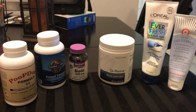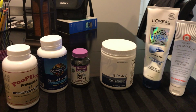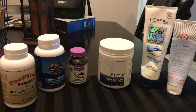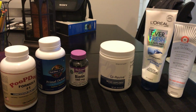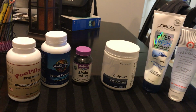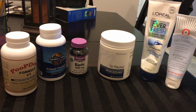Now, I've gone on the Candida diet. That is a very important part of my regimen. The Candida diet highly stays away from dairy. But this was only part of the issue. The diet is only part of the issue. What really causes seborrheic dermatitis is Candida overgrowth in your gut, due to a bunch of factors, and it overgrows in your gut and causes a bunch of problems.